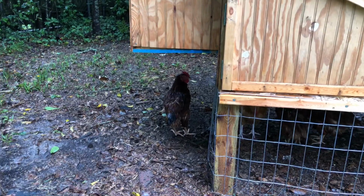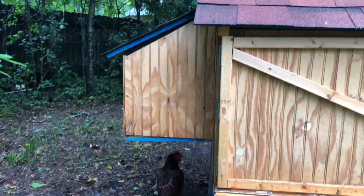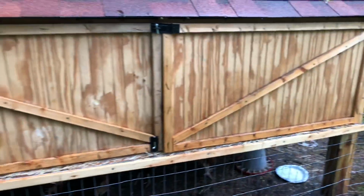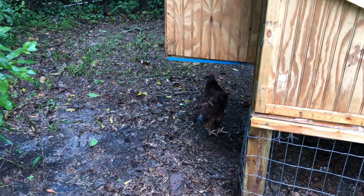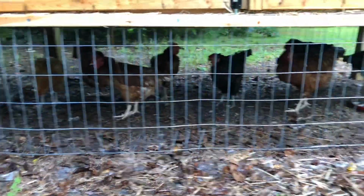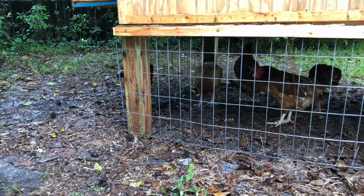Why aren't you in there, baby? Hi. You're soaked, sweets. So there's their nesting boxes. This whole side swings open, and so we can just scoop it all out whenever we need to change out their bedding. Baby, you need to go in. Pretty sure that one is Hiroko, Hiro's favorite chicken. Yeah, that one's Hiroko. Hiroko, baby, get inside.